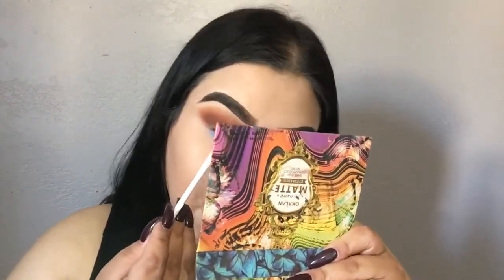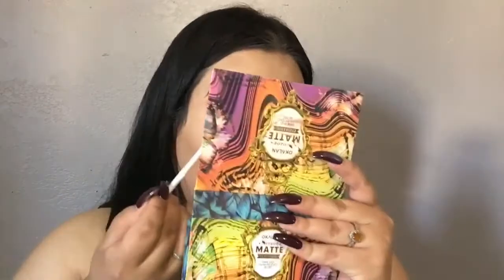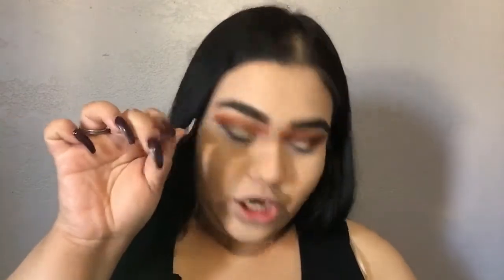I'm gonna take just a small little shader brush like this and apply. I'm gonna pat that color underneath my eye. Do we see this? Look at how beautiful. Living. And then to kind of just blend that out, I'm gonna go in with a flat shader brush like this, and I'm gonna dip into this mustard shade and kind of diffuse that color a little bit.